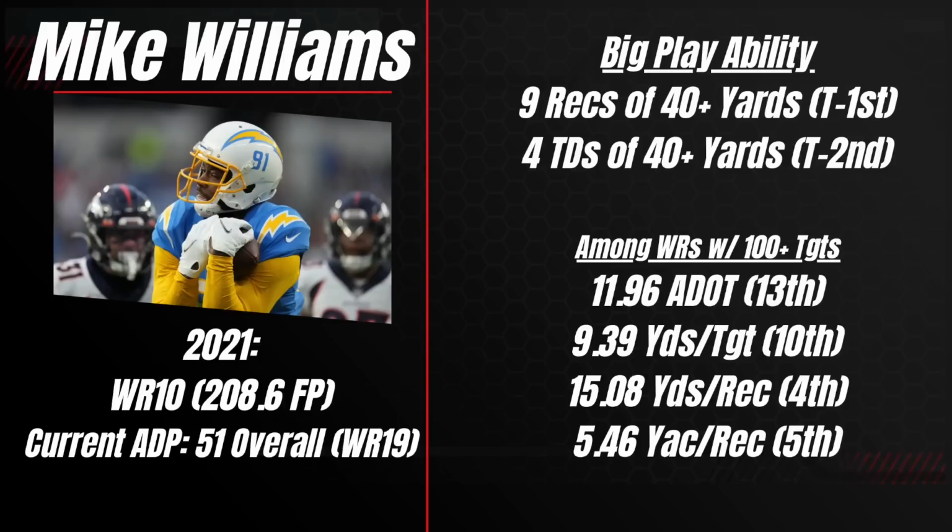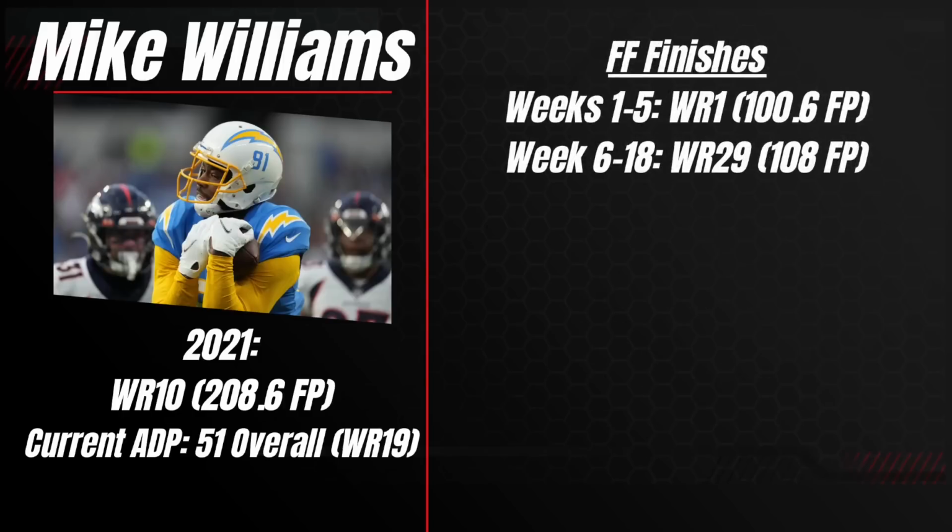But it was kind of a tale of two seasons for Mike Williams because of his fantasy football finishes last year. In weeks 1 through 5, he was the wide receiver 1 with 100.6 fantasy points. But then all of a sudden from week 6 to week 18, he fell all the way down to wide receiver 29 with only 108 fantasy points. That's right. In weeks 1 through 5, he scored 100.6. And then in weeks 6 through 18, he only scored 108. He only scored 7.4 more points the rest of the season compared to what he did in weeks 1 through 5. That's not cutting it.